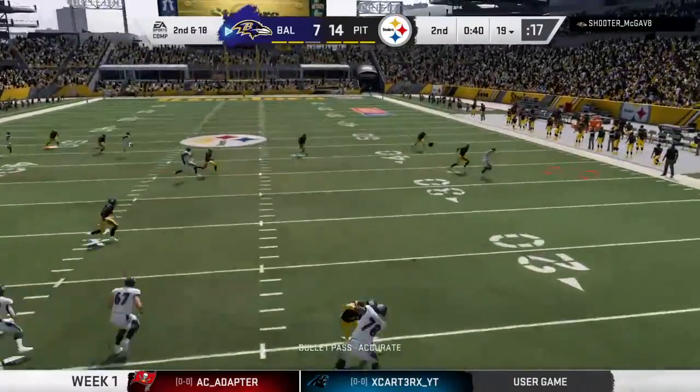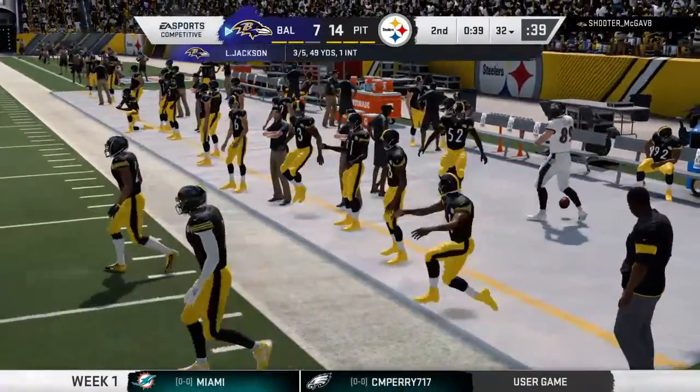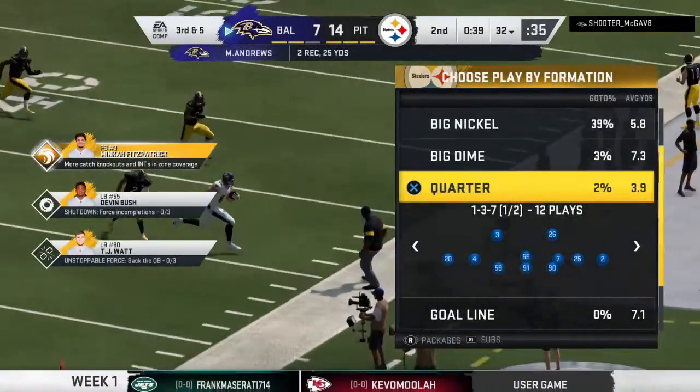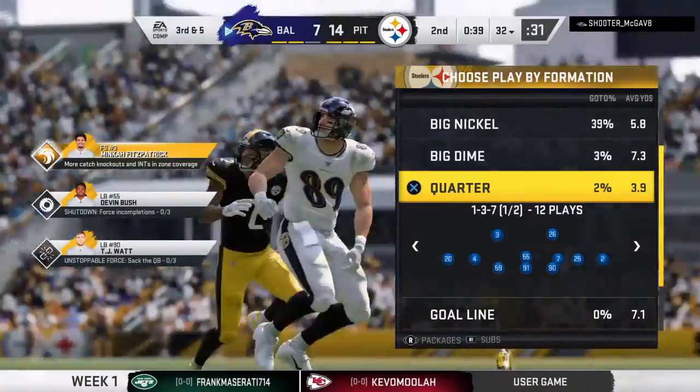Here's Jackson. He's got his man. It's Andrews, and he'll have this past the 30 prior to going out of bounds. A good pickup there, 13 yards, as they get closer for 3rd down.